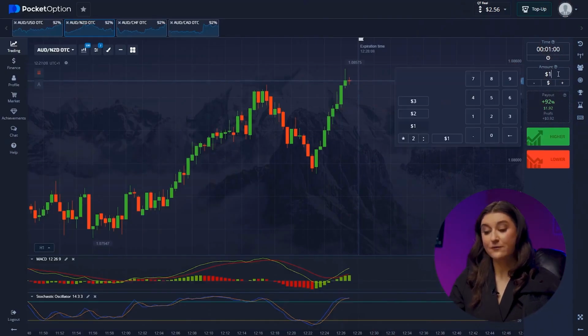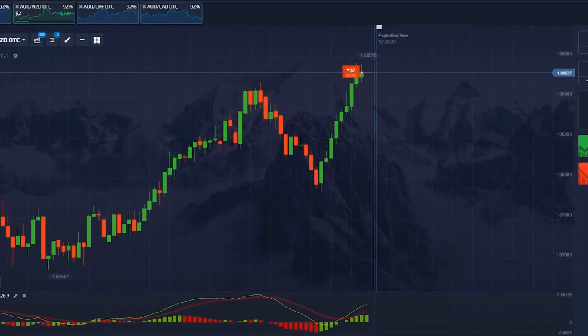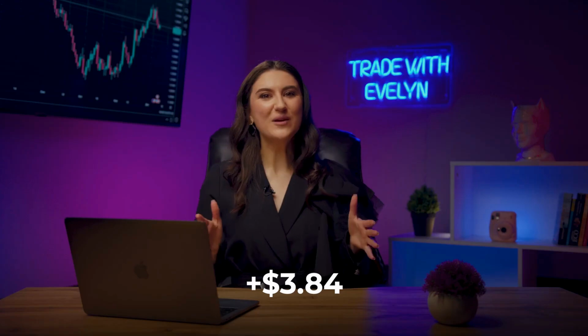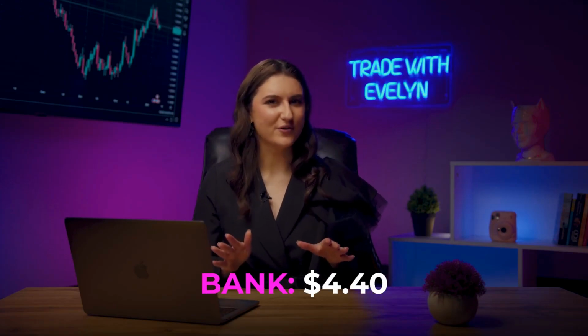Price will more likely fall on the second pair as well. We see that the downtrend is just beginning on the stochastic indicator. Investing lower. A little more and boom! Our deposit has grown to $4.4, but this is far from what we can actually make.